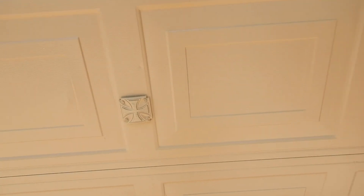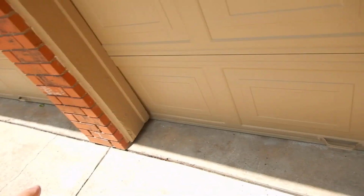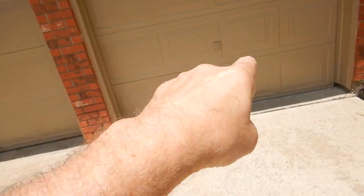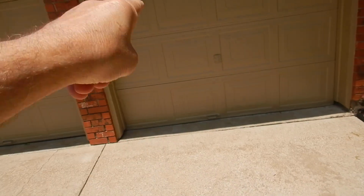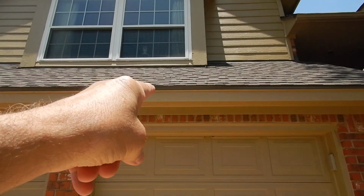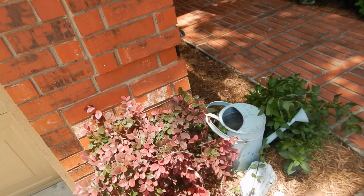This is the east overhead door. We got damage on the first and second panels. Whether you're talking about courses of bricks, shingles, stair steps, or door panels, the bottom one is the first one, second one, third one, fourth one. That's the way you do it. So the first two panels on the east overhead door are bent. Bushes touching the house again.